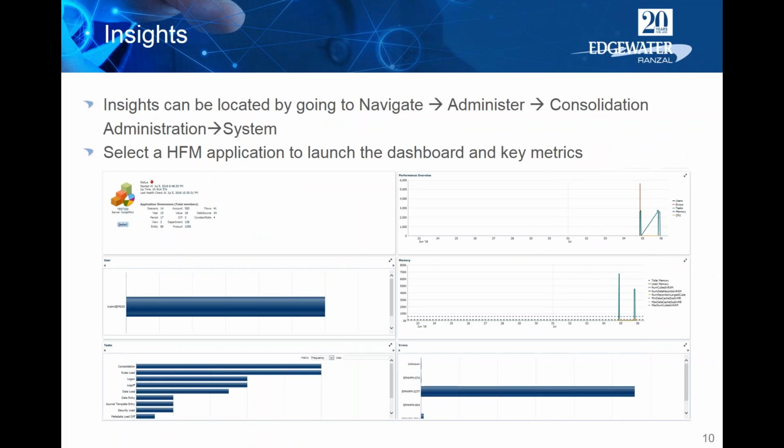Okay, so now jumping into, I'll say, the first, again, major feature, which is the Insight. So again, this is a dashboard feature that allows you to see what's going on within your application. This is an administrative feature, and so it can be found by going into your Navigate, Administer, Consolidation Administration, and there's a new Insights icon that you'll see. And once you click on it, like we see here on the screen, you're going to see 6 different dashboards that come up that give you a lot of different information on what's going on within your application. We'll walk through each one of these.